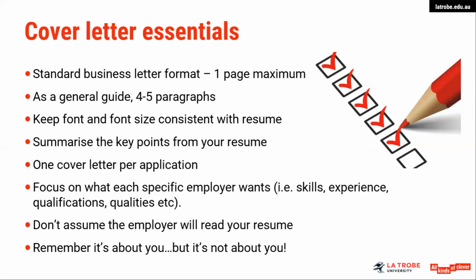Have a look at what the employer has asked for. Think about specific skills or experience, qualifications, etc., and answer to those.